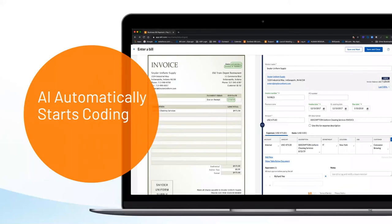Our intelligent virtual assistant populates the correct vendor information, the invoice number, the PO number, the bill date, due date, total amount, and learns your GL accounts and dimensions. Iva learns your bills, becomes smarter as you utilize it. Iva will learn which approvers to add for specific vendor bills.